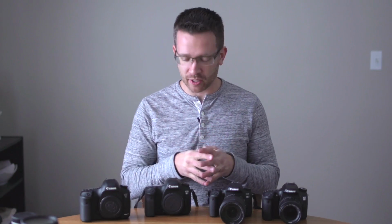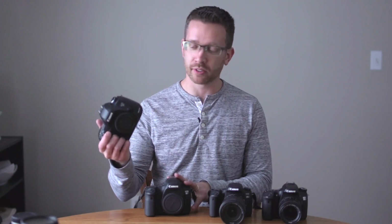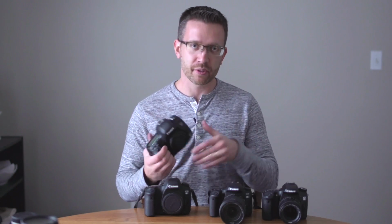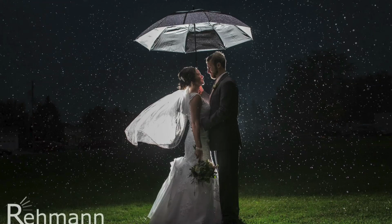And the other reason you want to upgrade is because the full-frame camera is just going to have a bigger, stronger, beefier body. These are weather sealed cameras. Now a 70D, 80D is also going to be weather sealed, but compared to like a T6i, T7i, some of those, they're not weather sealed. So I've shot weddings and it's been pouring and I have no problem taking this out there as long as my lens is weather sealed as well.